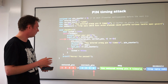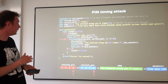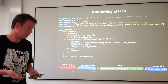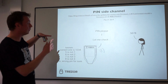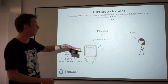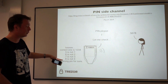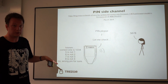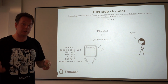Well, not 20 maybe, but still a pretty small number. This was not an issue in Trezor. They had a slightly different issue. They were comparing the PIN digit by digit, and keeping the result until the end. So basically, if you enter the wrong PIN and the right one is 1, 2, 3, 4, it compared all 4 digits and at the end returned false. So the timing attack was not an issue. The issue was the power consumption and electromagnetic radiation.